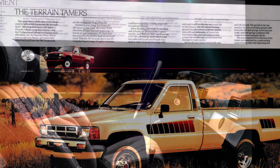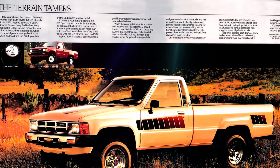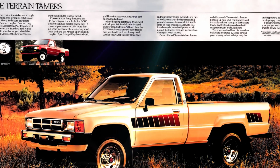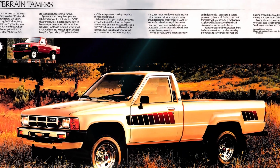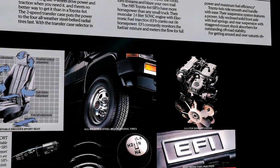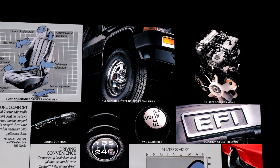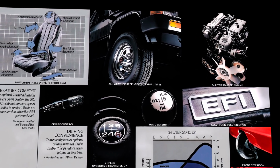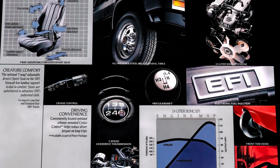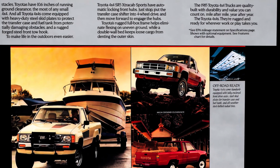The list of available Toyota pickup configurations for '85 was truly staggering. As usual, the SR5 package represented the top of the line, while Deluxe offered a more affordable, middle-of-the-range trim level. Engine choices included a 2.4-liter single overhead cam 4, as well as a turbo diesel. Whichever power plant you chose, efficiency was always a priority over pure power. This was, after all, a time of continued energy uncertainty.